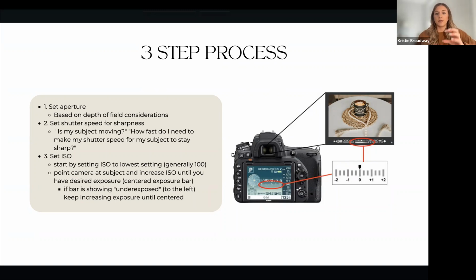In turn, this is going to be a centered exposure bar. If you look at the picture I have of a DSLR camera, you'll see the little toolbar that's circled, and there's a 0 in the middle where the little dash is. That means they are centered within their exposure, so it's balanced. If your bar is showing underexposed, which means the numbers are more to the left, you'll want to keep increasing your exposure until it's centered, and vice versa. If it is overexposed, which is to the right, you'll want to lower your ISO until it's balanced in the middle at that 0.